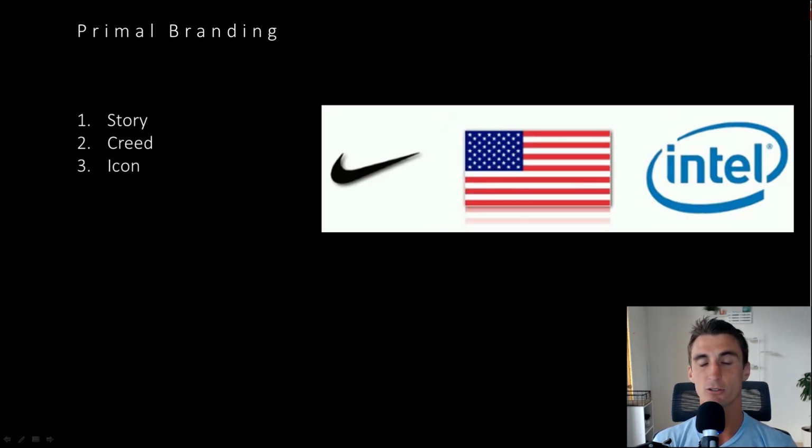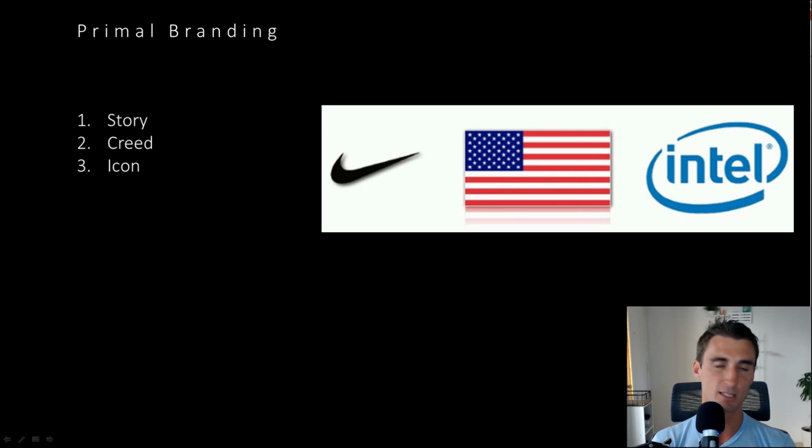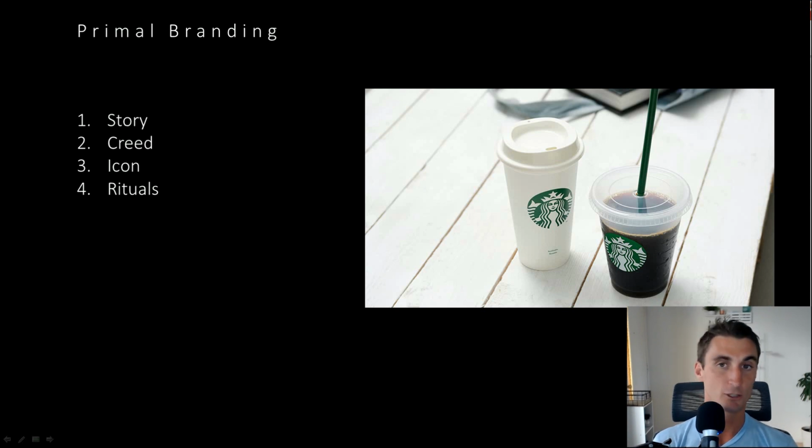Icon. What is the symbol? The Nike swoosh, the American flag. People die for the American flag. That's how powerful that symbol is. Obviously you're not going to create a symbol that powerful, but Nike is a good example of something you recognize right away. Mine, I've got the three little hexagons for Performance Nut Butter. People see that and they know, oh yeah, that's Performance Nut Butter. So you want to come up with an icon, a symbol. Then, rituals.